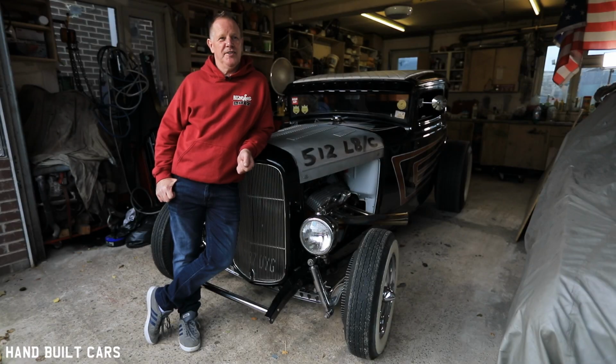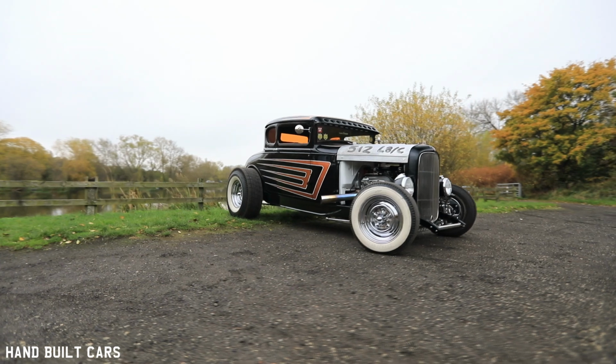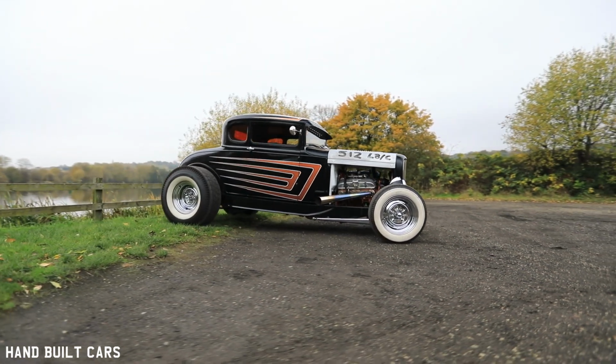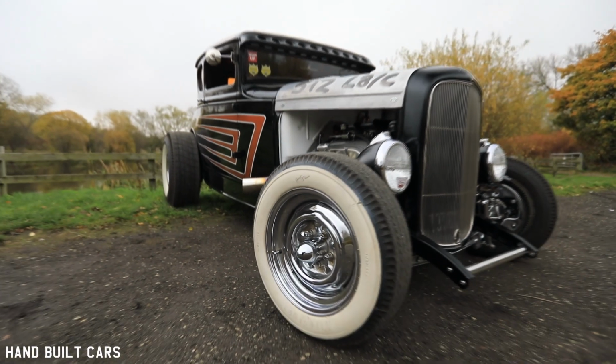Hi, I'm Chris. I'm in Barnsley, United Kingdom, and this is my 1931 Ford Model A 5-window coupe. It's an all-steel car. It's had a 5-inch roof chop.